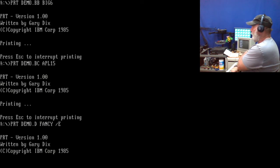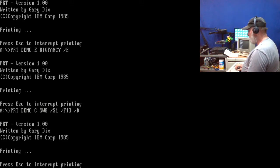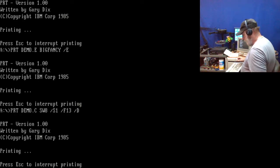Okay. And Gary Dix, the last name of Dix seems to be the author, and we see copyrights of IBM Corporation 1985. And I don't know, it says printing, escape to interrupt printing. Don't have a printer, of course, connected to this. And I just ran the demo. So we're in a hang condition again. So that is the personal productivity pack.